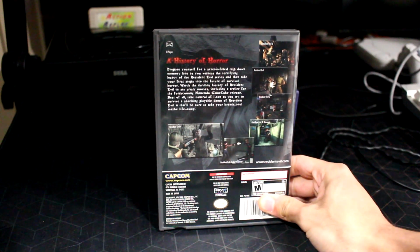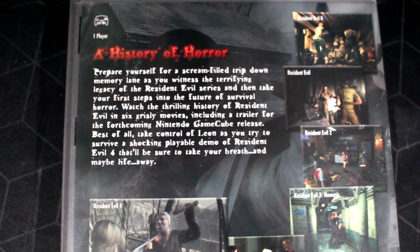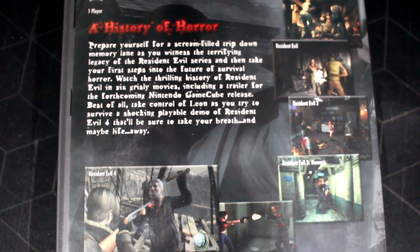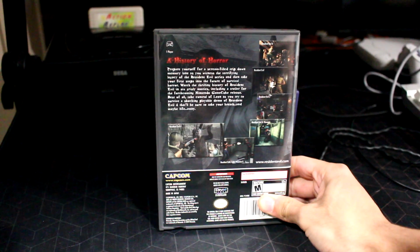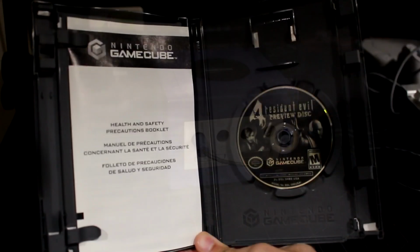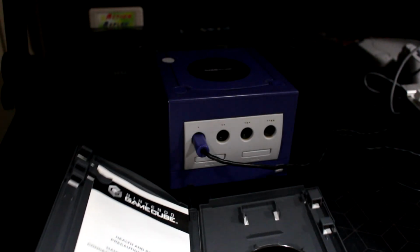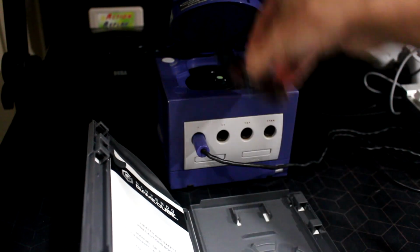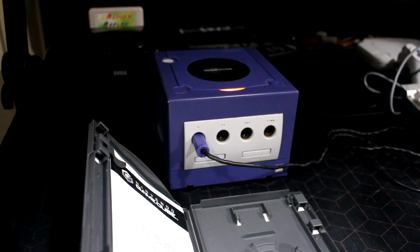It says, "Prepare yourself for a screen-filled trip down memory lane as you witness the terrifying legacy of the Resident Evil series, and then take your first steps into the future of survival horror. Watch the thrilling history of Resident Evil in 6 grisly movies, including a trailer for the forthcoming Nintendo release. Best of all, take control of Leon as you try to survive the shocking playable demo of Resident Evil 4 that's sure to take your breath and maybe your life away." So let's pop this in the GameCube and fire it up.